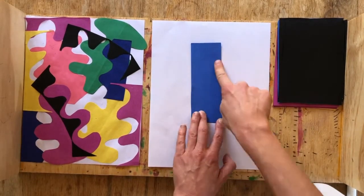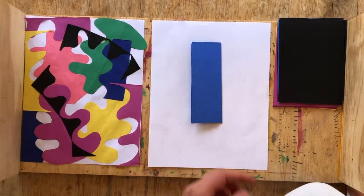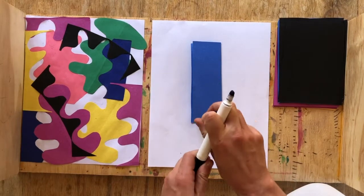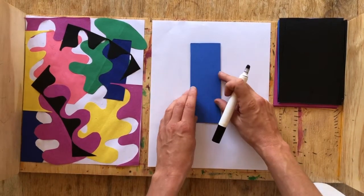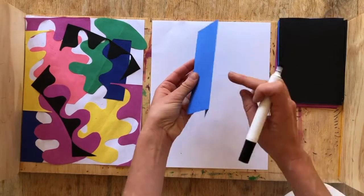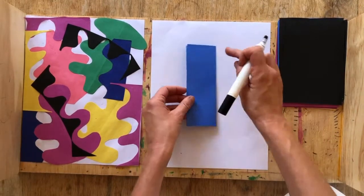So now that it is long and tall, what you're gonna do is get out your marker or pencil, whatever you would want, and first make 2 dots on the side that has the fold on top and bottom.